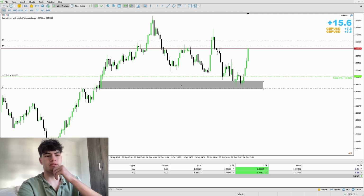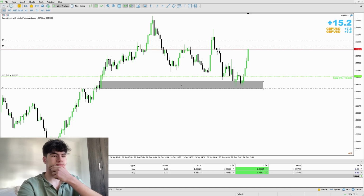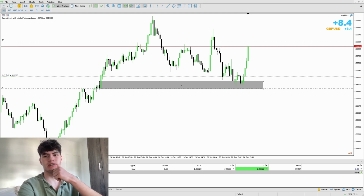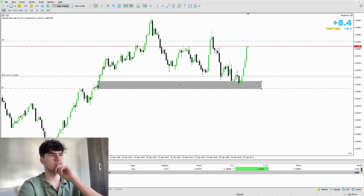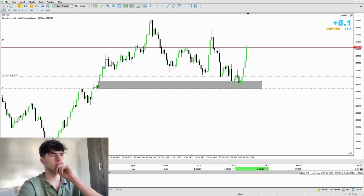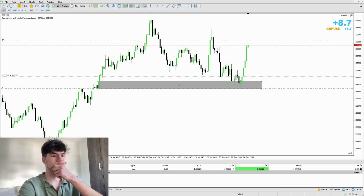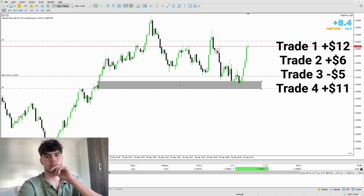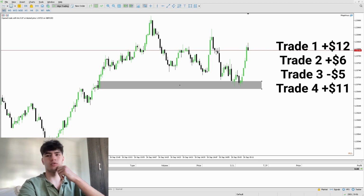So that first TP is about to get hit. There we go, first TP hits, and then I'm just looking to see if we can get a little bit more momentum. And okay, there we go. I'm gonna close it right there, and I am done for the day.